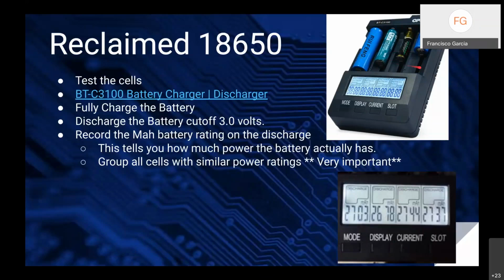Once it knows that this charger is feeding 4.2 volts, that's the charging cutoff, it's going to start the discharge process. And over here, you can do different settings. Again, what I recommend is once the battery reaches 3 volts. What it's going to tell you at the end of that, which takes hours, we're talking about 8 hours for every 4 batteries. So this is going to be a long-term project.